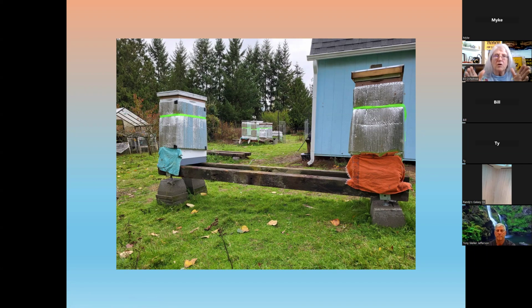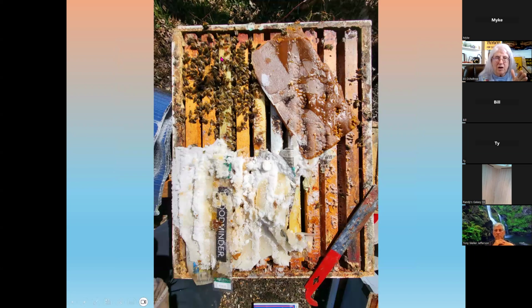So when you are starting out as a beginner, whenever you have new undrawn foundation, push all the frames together tightly. All these here, get them tight together. So those shoulders, this part's the shoulder here, is up tight. Don't leave them like this. If you're going to have a gap, leave it at the side, a little at each side. But for especially brood comb, get it together.